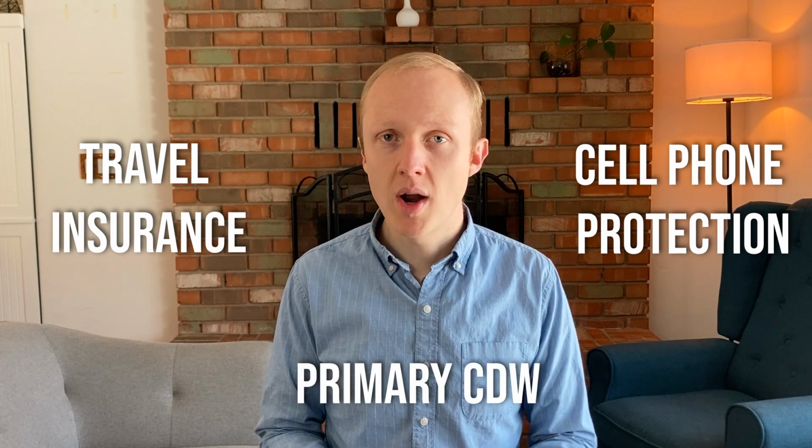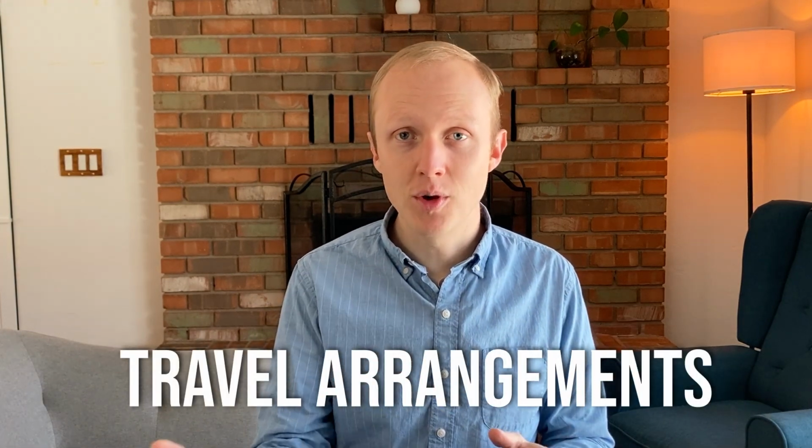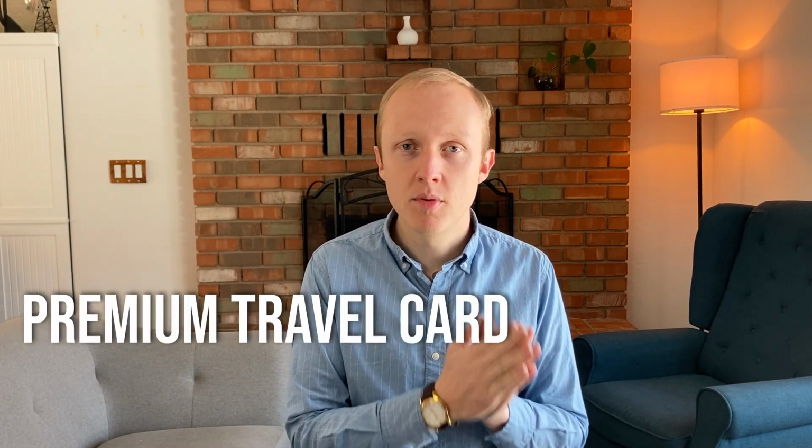No expenses have been spared for travel insurances, cell phone protection, and primary CDW. And you also get access to the Platinum Concierge, which is a free service by Amex that can take care of your travel arrangements for you. The list of benefits go on and on, but I'll summarize by saying the Amex Platinum is really the premium travel credit card with the most top-tier benefits available to the public.